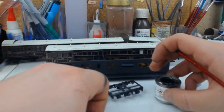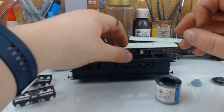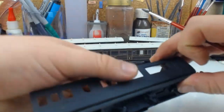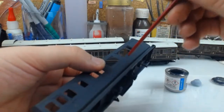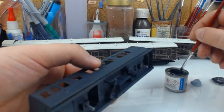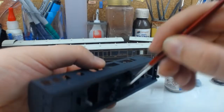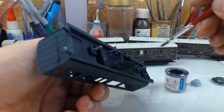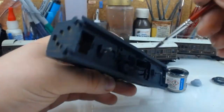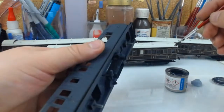And there we go, two not quite black bogies. So we're going to do the underside and the buffer heads not black. The body sides and the sole bars will be body colour, because I think the body being body colour is a good idea. That's just me, you might disagree. You'd be wrong, but you know, feel free to disagree.